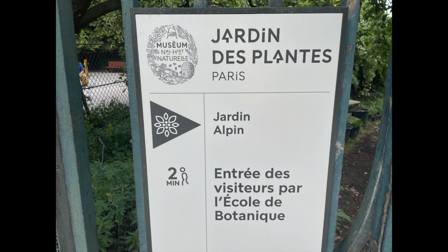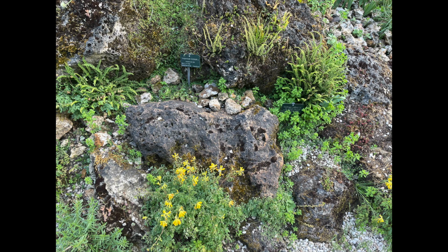The main thing I wanted to see in this garden was the alpine garden. What follows are a few photos from there, and I love the textures of the alpine plants.